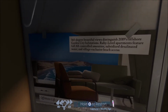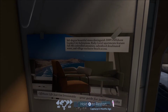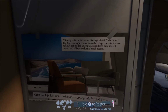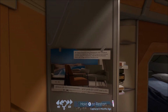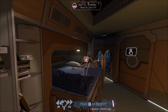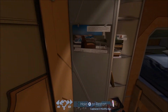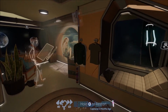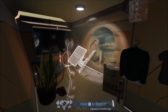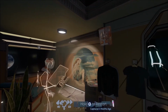And this says, 360-degree beautiful views distinguish 2089's offshore garden city habitations. Ruby level apartments feature the full AR controlled amenities, subsidized desalinated water, and village exclusive beach access. Okay, so that is what Nat and Roberta were really wanting to do, wasn't it? They really wanted to go and get one of these apartments. That is what they were doing this gig for, to get enough money, credits or whatever, in order to be able to do that. To get one of those to live in. So that was their dream.